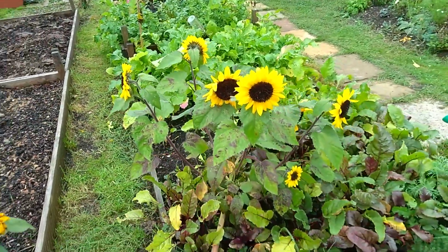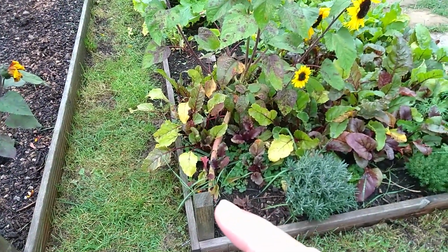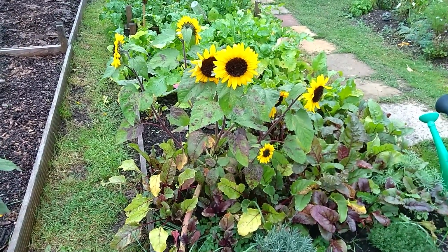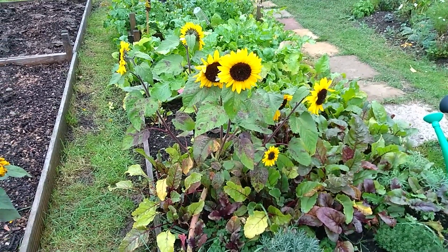Look at these sunflowers though. This is actually a sunflower that broke down here and bent over, and then the flowers have grown vertically from the horizontal stem, if you like. How gorgeous.